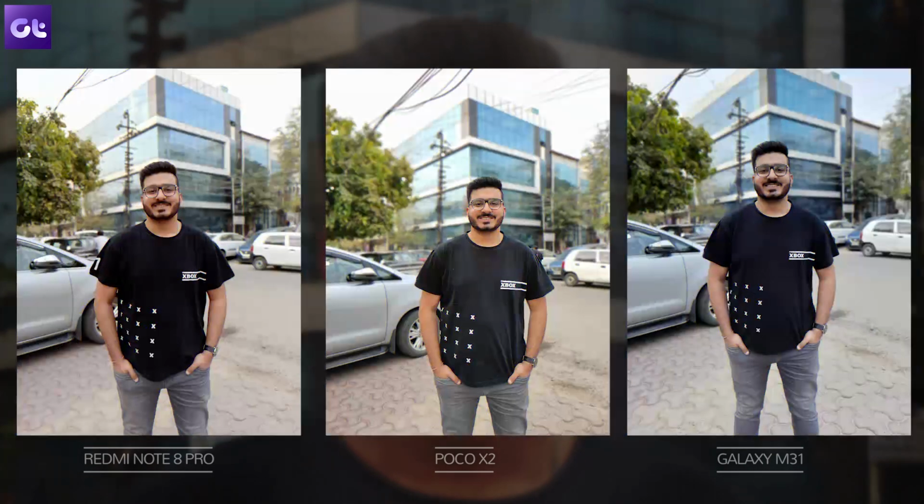Zooming into my face, just look at my beard. The Note 8 Pro softens it extremely, while both the X2 and the M31 do a great job. Now turn on the portrait mode and Poco wins it.